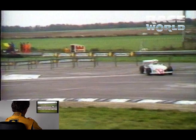Meanwhile, look at this for a novel way of getting through a chicane. It becomes an obstacle course. Wet weather is always a problem, and a problem for Johnny Dumfries. Well, slippery when wet. Hits the Woodcote chicane at Silverstone in April of 1983.